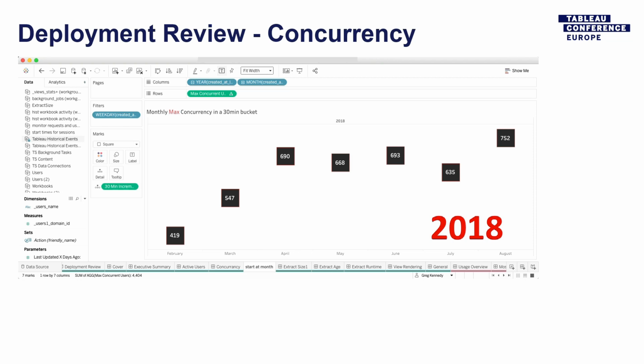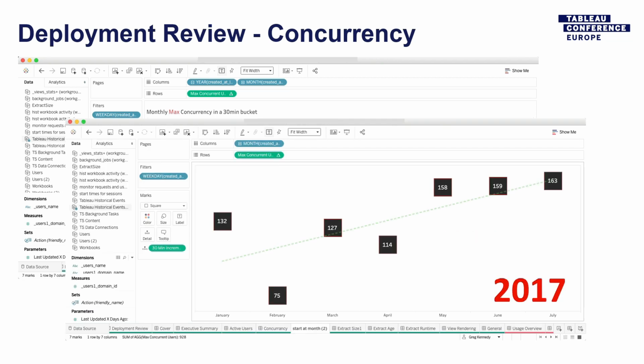And as you can see here, over the course of several months, between February and August, the concurrent usage, or the active users every 30 minutes, definitely spiked from 419 to 752, and that was an indication that there was obviously a lot of users being added to the server. And the thing is, as bad as this might look, if we go to just a few months before, it's even worse. A few months before, they went from 100 and something users up to so there was obviously something happening here that was impacting performance and impacting utilization.